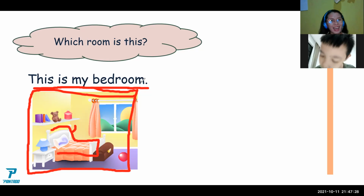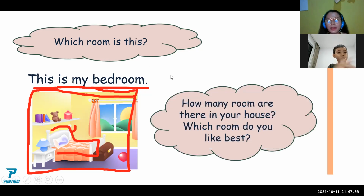All right? Okay. All right. How about this? Okay. How about this one? Okay. By the way, how many rooms are there in your house? Can you count how many bedrooms in your house? Count. Oh, yeah. Bedroom. Is it five? Thank you. Okay, there are five bedrooms in our house.